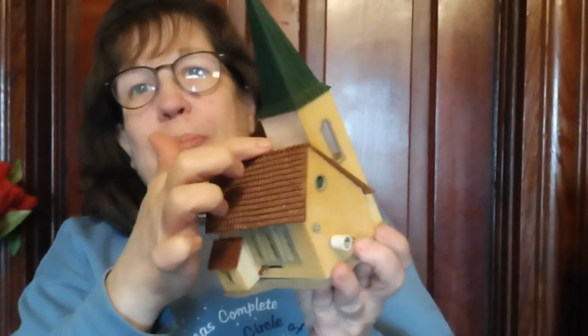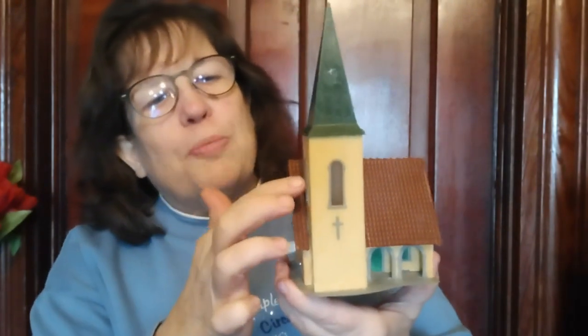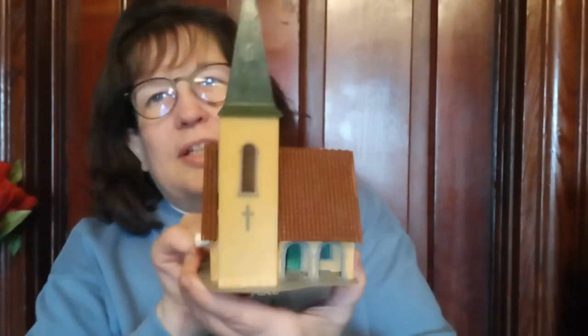Hi all, Tammy here. I wanted to give you an update on what I have done to the chapel that I got. Okay, one of the things Travis said, I put a piece back here. It's a little bit lighter than the rest, but it'll do. And I also put plastic over the windows to make it look like they actually had windows, because there was nothing there. There it is, lit up.